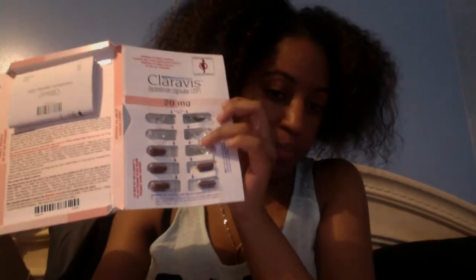So, the Accutane looks like this. It's called Claribus. It's the generic form, but it looks like this. Even though it says 20 mgs, I'm taking 40 mg, so I'm taking 2 pills a day. Looks like this. Almost finished this box. And the first side effect I noticed really was the dry lips.